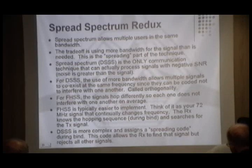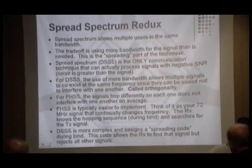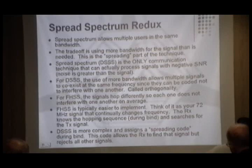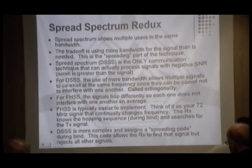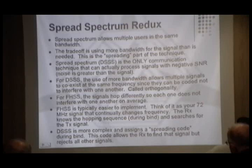Direct sequence is more complex and assigns a spreading code during bind, and that allows the RX to find the signal but reject all others. And these codes allow them to be on the same frequency, so you could have, let's say, 8 guys on the same frequency. If you looked at them, they look the same, but the receiver can pick one from the other.